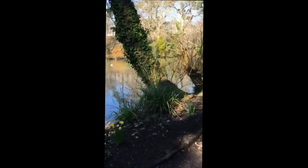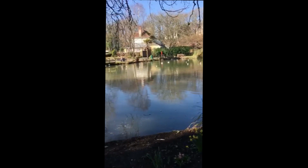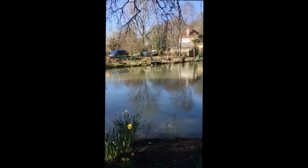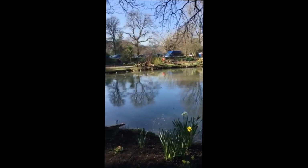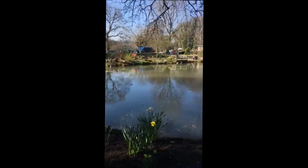I'll just pan out onto the water. Like a little pond there for all the ducks and stuff. Pretty little place. See there. We've parked actually just across the road from there.